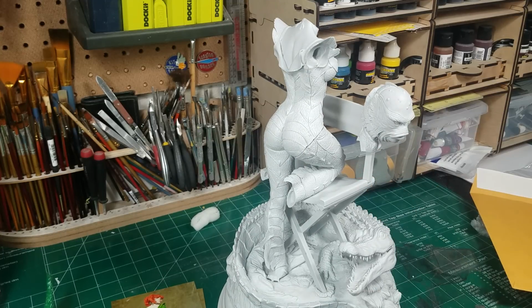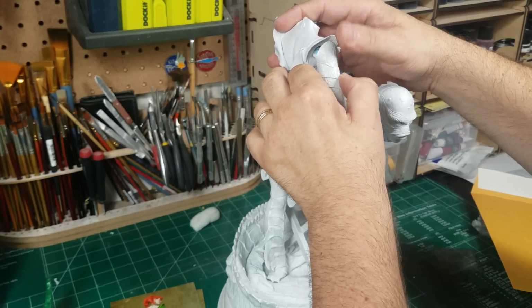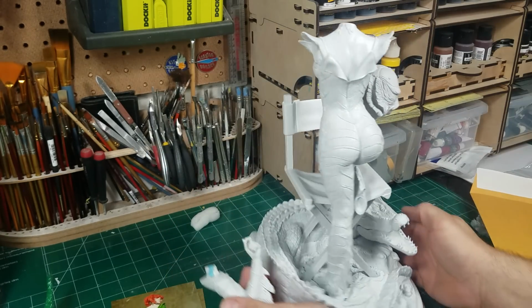Well, I guess I could do a little blue tack. I don't want a repeat of my Wolverine review the other night where it fell apart and it ended up damaging some stuff. My fault, not the kit's fault.